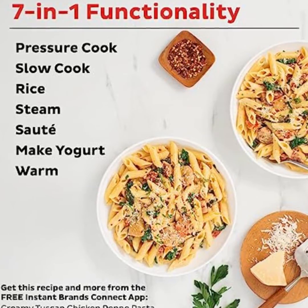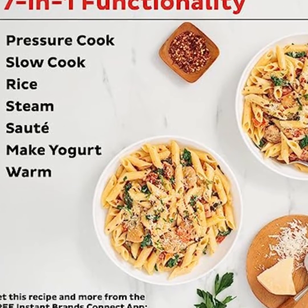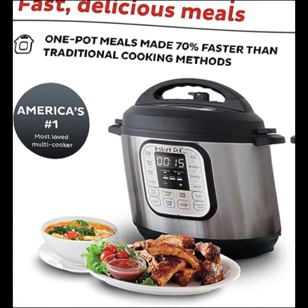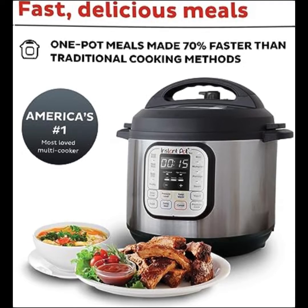Cook fast or slow. Pressure cook delicious one-pot meals up to 70% faster than traditional cooking methods, or slow cook your favorite traditional recipes, just like grandma used to make. Quick and easy cleanup: fingerprint resistant stainless steel sides and dishwasher safe lid, inner pot, and accessories.